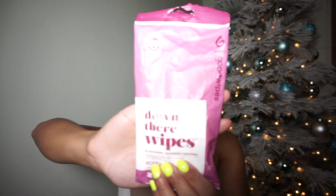And talking about using the restroom, I like to use the down there wipes to wipe myself. These are great. They're hypoallergenic. They have rose water and bamboo, plant-based, flushable, organic aloe, so they refresh, they moisturize, all that good stuff that you need down there, just, you know, when you've had a long day.